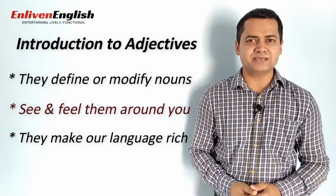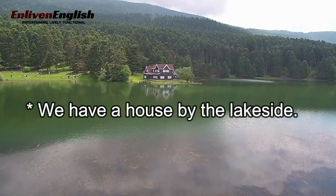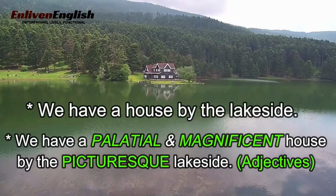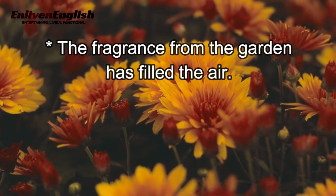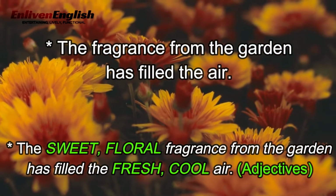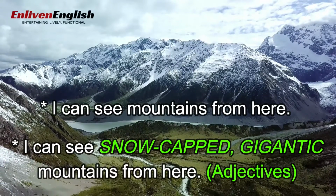Let's see how adjectives can make even simple sentences sound majestic. We have a house by the lakeside. We have a palatial and magnificent house by the picturesque lakeside. Martha is reading a book. Martha is reading an interesting and absorbing book. The fragrance from the garden has filled the air. The sweet floral fragrance from the garden has filled the fresh, cool air. I can see mountains from here. I can see snow-capped, gigantic mountains from here.